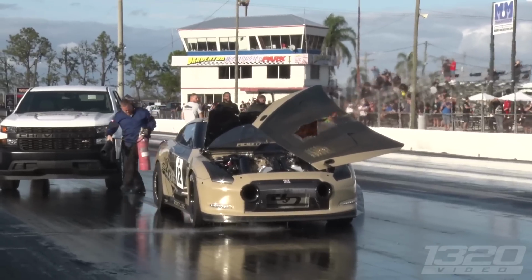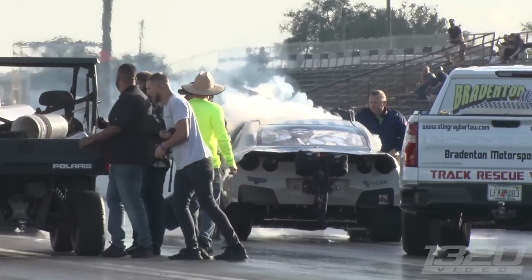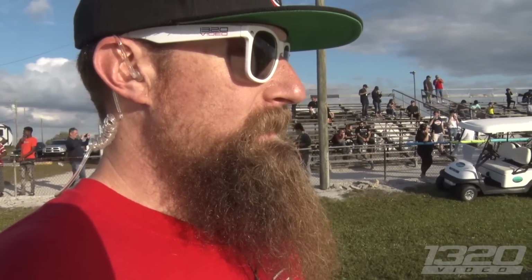You can see the heat coming off of it. Might be the fuel that it is, you can't see the flames, but that thing's on fire right now. That's the Shop Inc. / Command Performance car that just burned up there. That sucks. But George should be pretty damn excited about that 6.